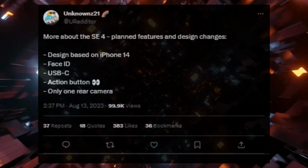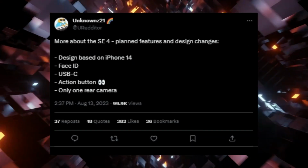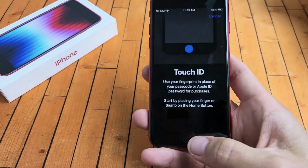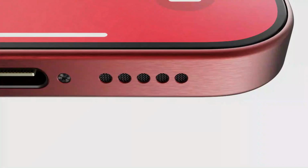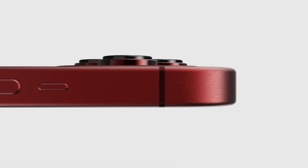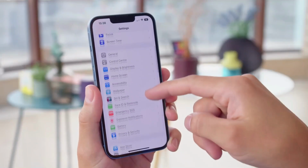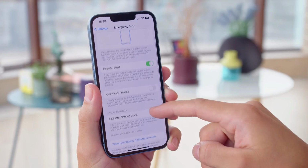According to the reliable leaker Unknown Z21, the iPhone SE 4 is expected to bear a striking resemblance to the iPhone 14. This could signal a goodbye to the traditional Touch ID button in favor of the modern Face ID technology. And that's not all. Whispers suggest USB-C, a solitary rear camera, and even the intriguing action button, a feature we're eagerly anticipating on the iPhone 15 Pro. There's also speculation about an OLED display, following in the footsteps of the iPhone 14.